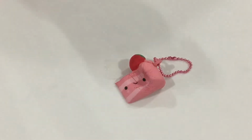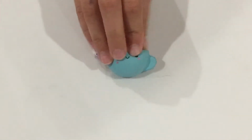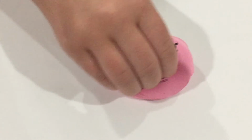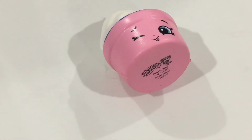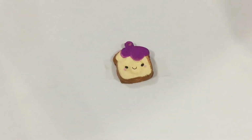This is a cake from Smushy Mushy. This is a cup of cocoa from Smushy Mushy. This is a cup of yogurt from Squish Delish. This is a bread with jam on it from Smushy Mushy. Not that good.